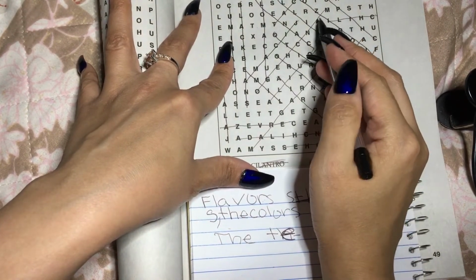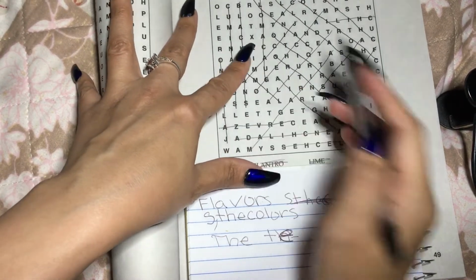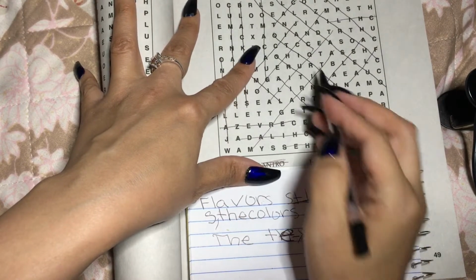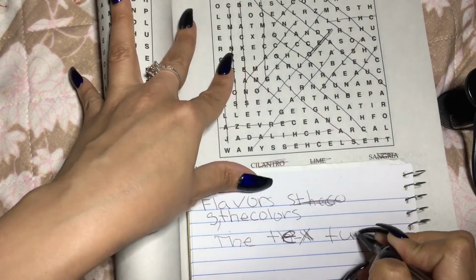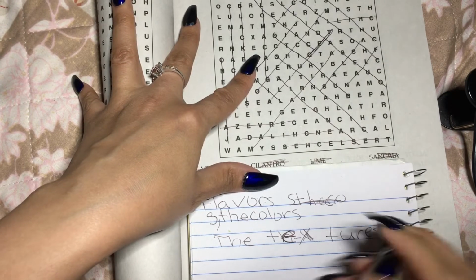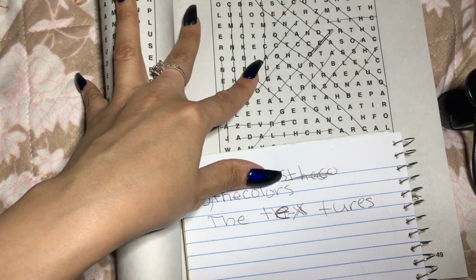I think, well, let's do this again. Colors. The. T. E-X, the text, let me cross these out for sure, the text, T-U-R-E, S, the textures. Oh, okay, the textures. I'm writing these letters and I'm like, where is this going? This doesn't make sense. The textures.